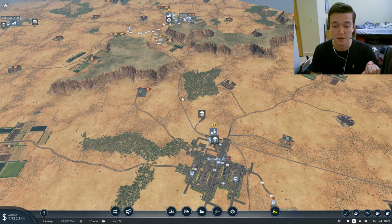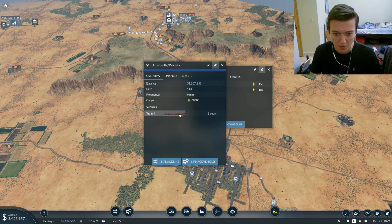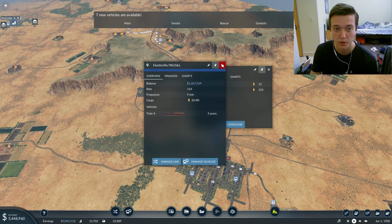We remember last episode that we replaced the train, and I think we added quite a bit onto it too, didn't we? We have 5 carts on there, and it's still not doing enough. I am really thinking whether we need to add 2 trains in between this line. So we're going to look into that.